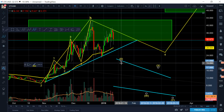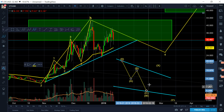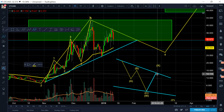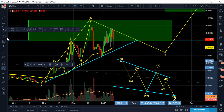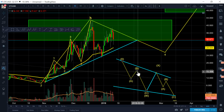And then this ends up becoming, you get an A, B, C, right? Like that in there. And then you get an attempt to go up there, and then you get another A, B, C type correction that goes down to the Y. And here, they call it a double Elliott wave combo. And there's also triple Elliott wave combos as well, right?